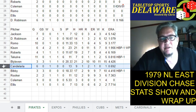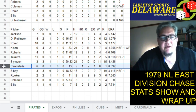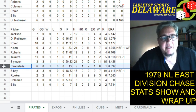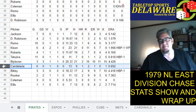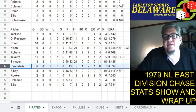Pirates pitching. Both teams were electric at the plate. Both teams didn't suffer unduly one over the other due to the pitchers' batting. But the Pirates pitching actually came through, by and large, over the games that were played. So it would seem. But yeah, guys, that is all that I've got for you here in the wrap-up.